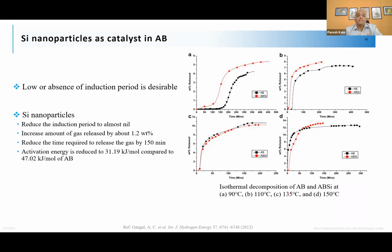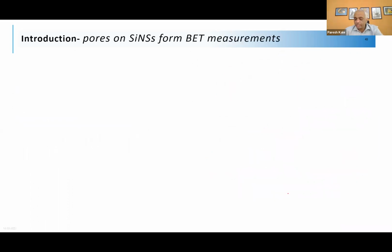And as far as the increase in the amount of gas released from ammonia borane, because ammonia borane works on the principle of decomposition, whatever hydrogen is already inside ammonia borane has to be released after decomposition. So that hydrogen gas released was also increased by about 1.2%, which you can see in the graphs at 90 and 110 degrees Celsius. Of course, at higher temperatures, the kinetics were very much similar here. And apart from that, the activation energy reduced by about 30% or so, from 47 to 32 kilojoules per mole. So of course, these were very interesting results. We again got a patent on this, but unfortunately we stopped working on that somewhere in 2011.